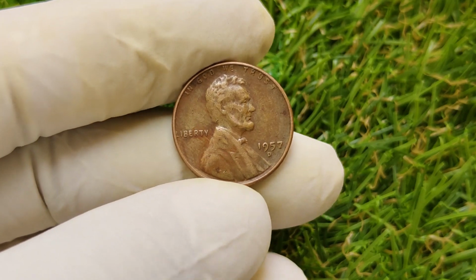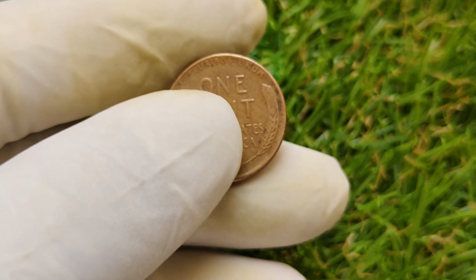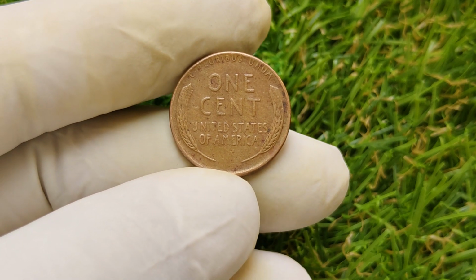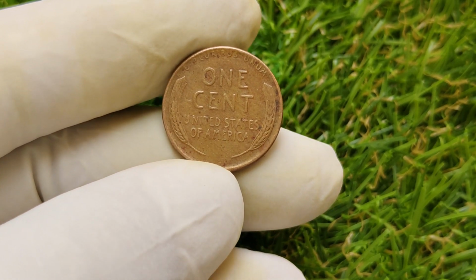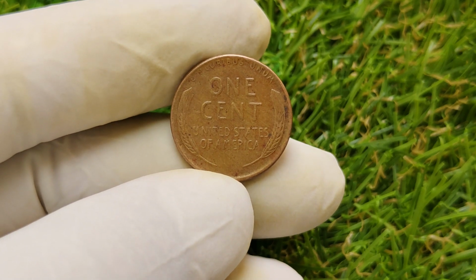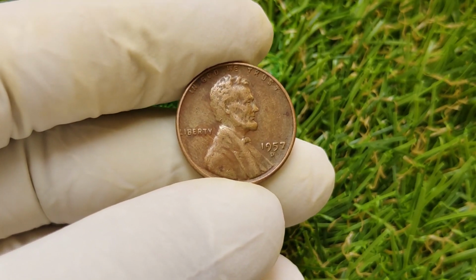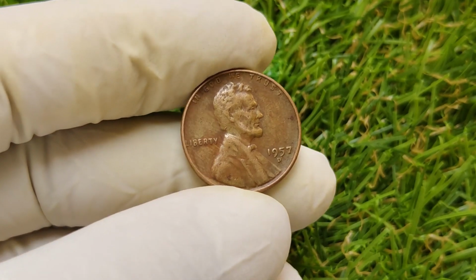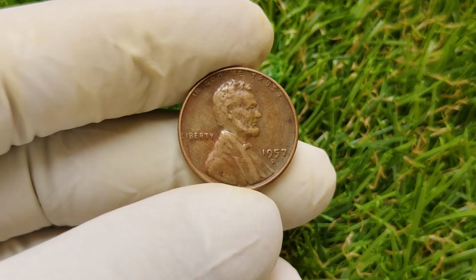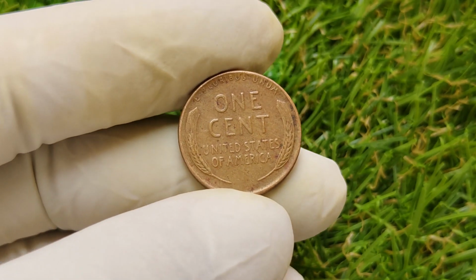First, let us go back to where it all began. The Lincoln wheat penny series was first introduced in 1909 to commemorate the 100th birthday of President Abraham Lincoln. It marked the very first time a real person was featured on regular circulating United States coinage. The obverse of the coin features the portrait of President Lincoln based on a sculpture by Victor David Brenner, and the reverse of the coin features two stylized wheat stalks encircling the words "one cent" and "United States of America."